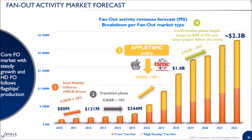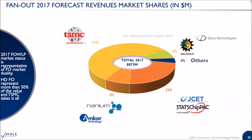In terms of impact on the different market shares, no surprises there, since TSMC is the only one to benefit so far from the high-density fan-out, they take the major share. You can see that other players have distant revenues also, but they are more fighting into the core area so far. So you have the historical players providing eWLB, a very strong position there, and we do expect ASE together with Deca Solution to take a little bit more market share in the future.